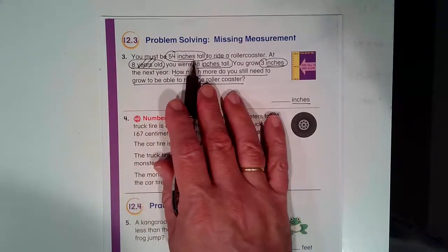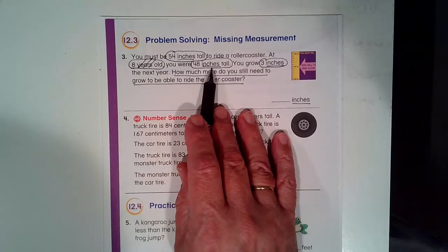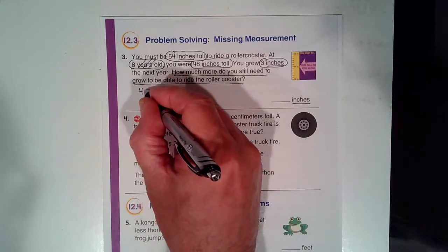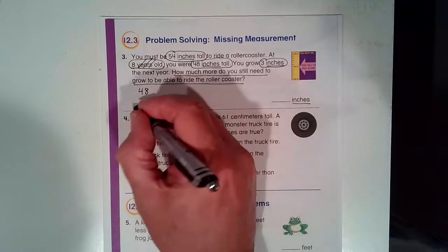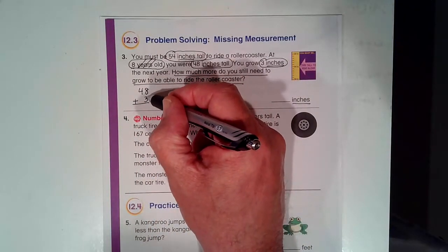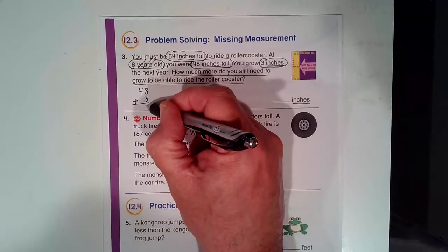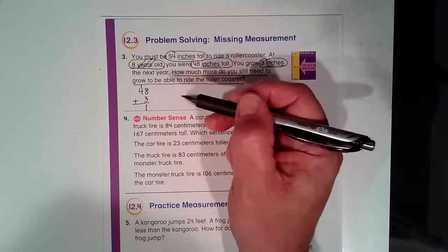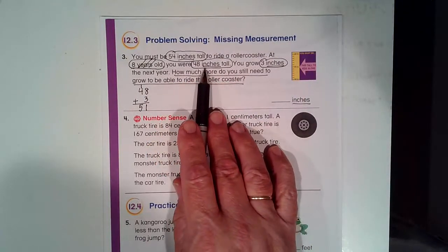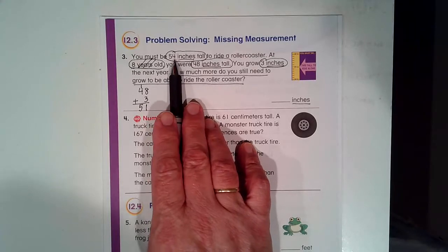You need to be 54 inches tall to ride a roller coaster. You were 48 inches tall, and you grew 3 inches. So if you were 48 inches tall and you grew 3 inches, that's 48 plus 3. 8 plus 2 would be 10, plus 1 more than 2 is 11. So the 1 goes here, and the 10 goes there. 1 plus 4 is 5. So you were 48, you grew 3 inches. You need to be 54 inches.